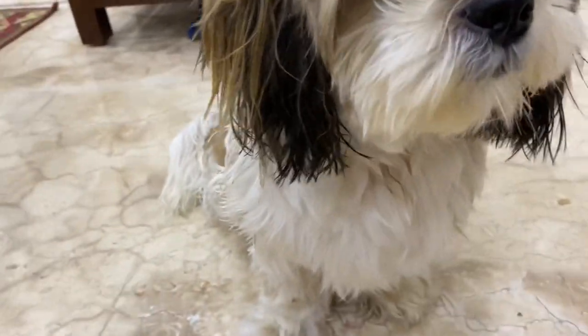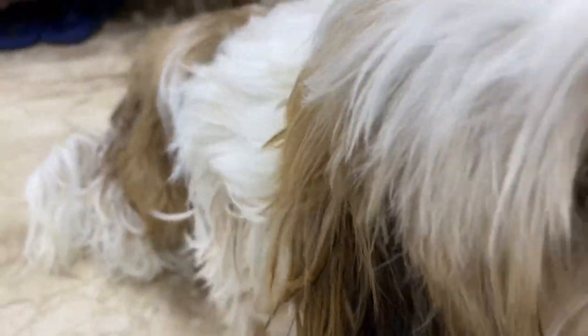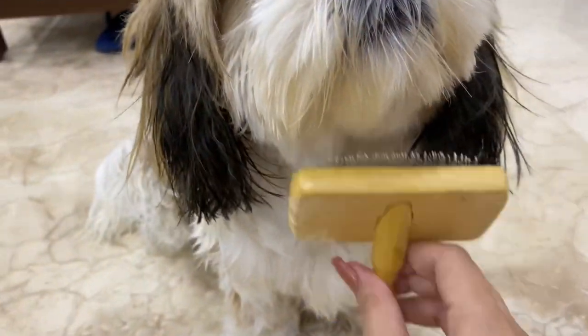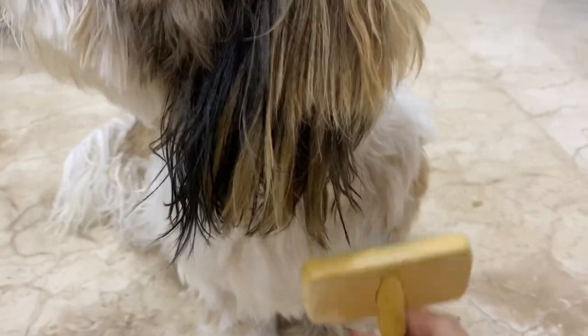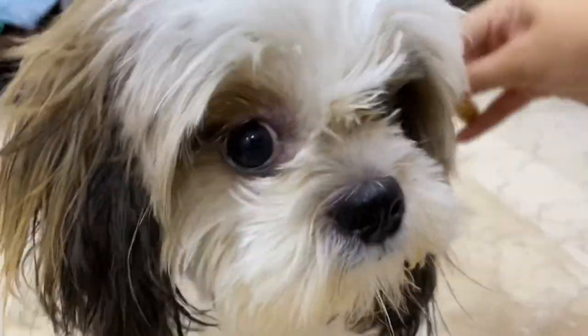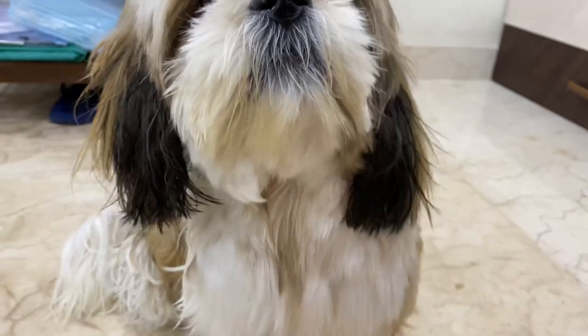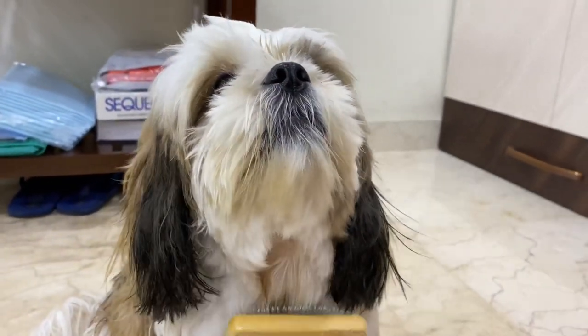After you've applied the conditioner, so you can see the hair is kind of still wet and sticky. So you brush over just one last time so it doesn't gather at one place and it's evenly spread out, and you're good to go. Ek haath se camera pakad ke karna bahut mushkil hai, but I'm trying.